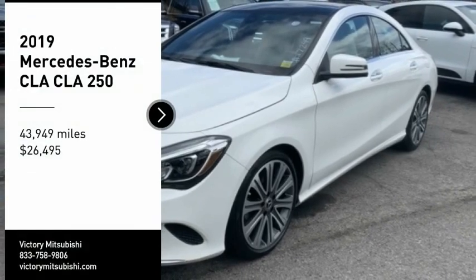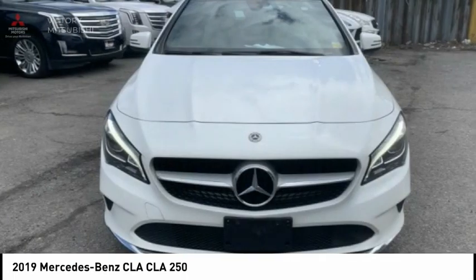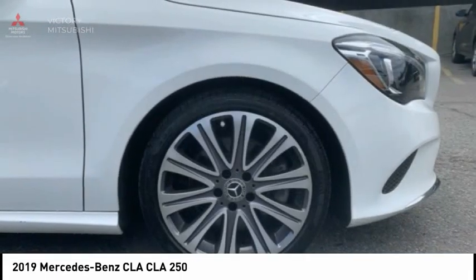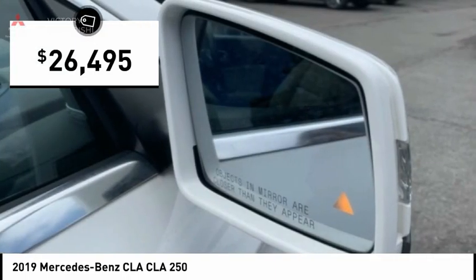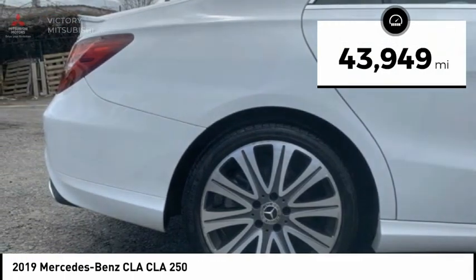Stop by and take a look at the 2019 CLA. The CLA comes with impressive handling, excellence, and luxury interiors. It has amazingly sleek lines, which also reduce the coefficient of drag to a minimum, making it very aerodynamic, and it is priced below $30,000. This vehicle has less than 45,000 miles.